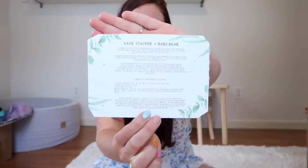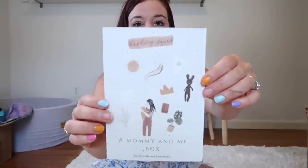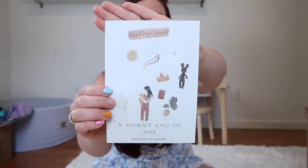So this is the Cave Stacker and Baby Bear. So I guess these are all of the items, or one of the items. I didn't really read this because, again, I like to be surprised. Dashing Squad, a mommy and me box. Look at how pretty. Everything in here is eco-friendly. Everything is sustainable, which is really, really important to me as of lately.